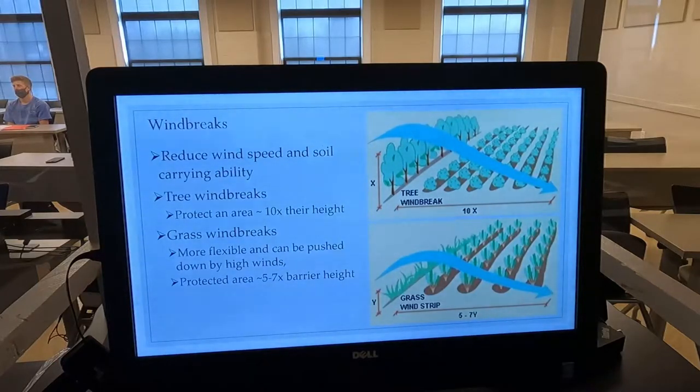Tree breaks and wind breaks. Let's say that we had trees that were 10 feet in height as a wind break. How much area is protected from that wind erosion? 100 feet, right? So 10 times the height of our tree. If we had just grass up there, a 5 foot grass span, about how much would we have protection? Five times the height. So 25 to 35 times the height, right? Try that at home. The taller your trees, the bigger area that you have protected from that wind.